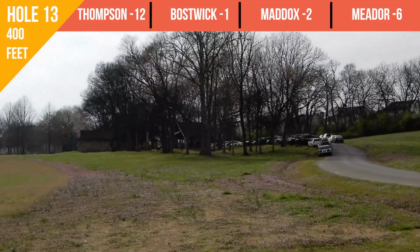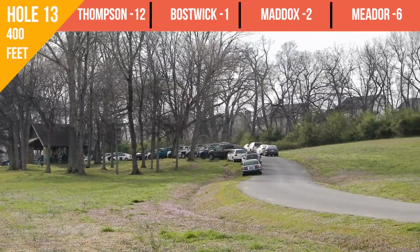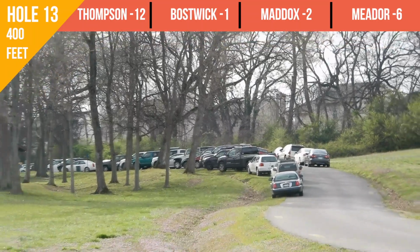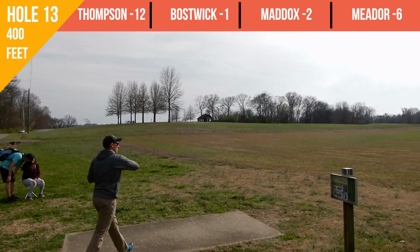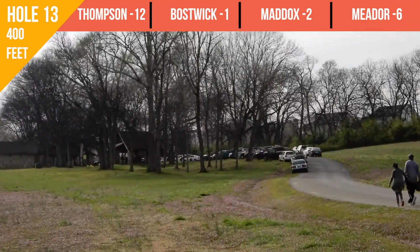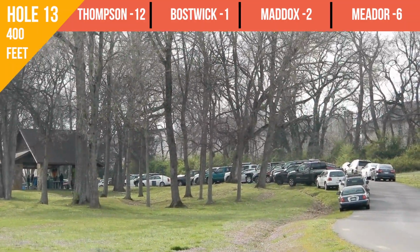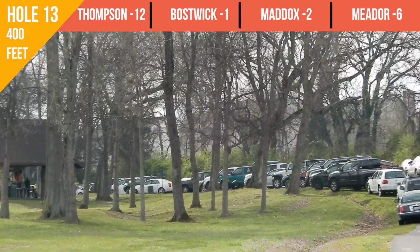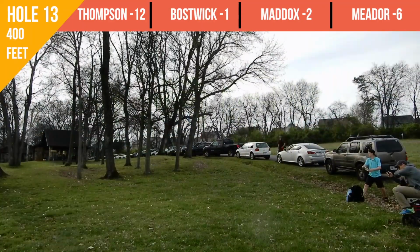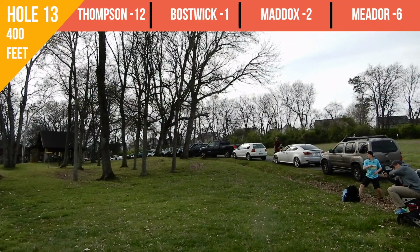Austin, he's going to throw a more direct line, but he's going to turn over about where Matt is, maybe a little bit shorter. And Brandon, he's going to look to throw a hyzer flip, as he does. Beautiful shot, keeps the height right, just a little bit short of the basket, but that was the best drive of the group and probably one of the better shots of the day.